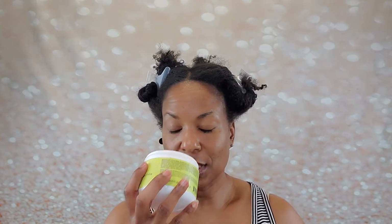And so it smells so good. It smells so good. If you are a lemongrass person, you're going to love this. I would have never thought to put sage and lemongrass together, but this smells so good. You can smell a little bit of citrus, you get a little bit of sage. It's just a beautiful, beautiful smell. So I'm really looking forward to this.